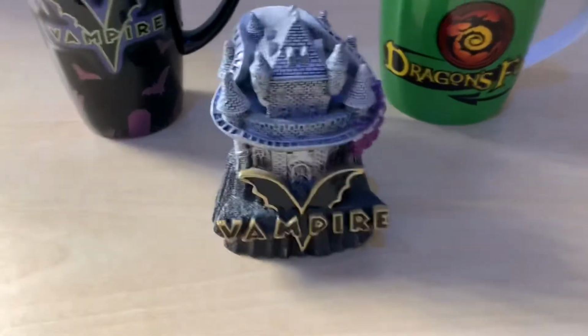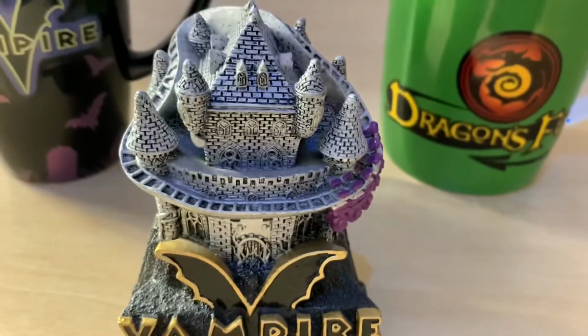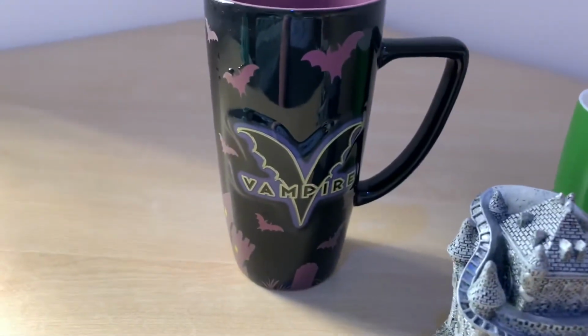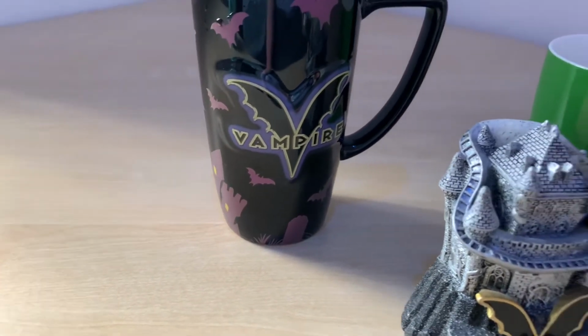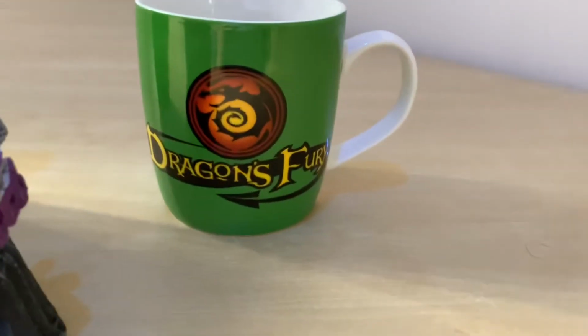So yeah, I got a really nice model here with Vampire on it, the little cars underneath there, and the track going round the castle. And then here we've got a mug from Vampire as well, got all the bats round it and the graveyard and everything, and yeah, really nice spooky merch there. Fits with Halloween, doesn't it?